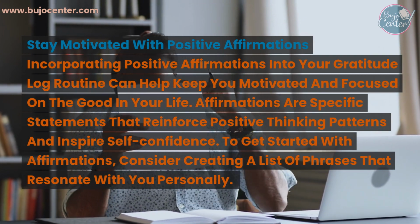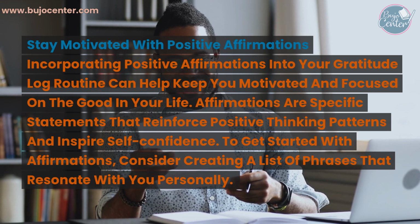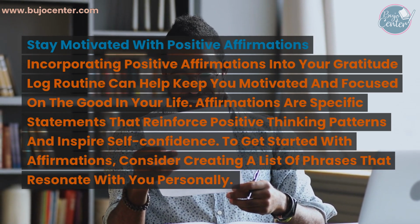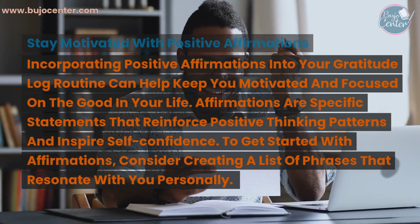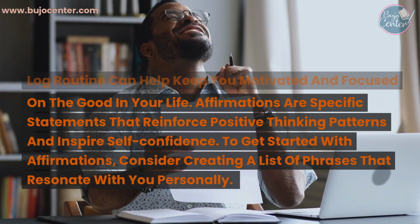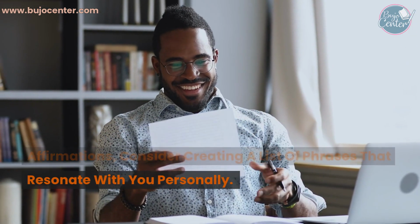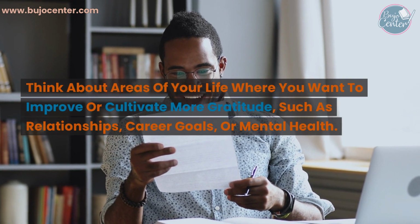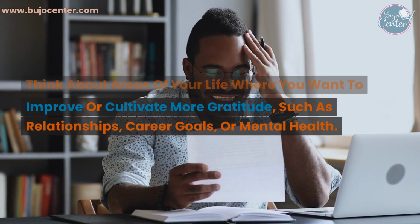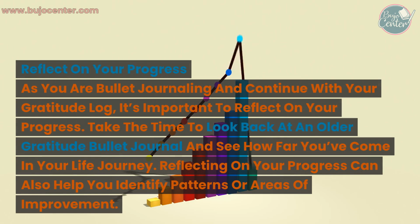Incorporating positive affirmations into your gratitude log routine can help keep you motivated and focused on the good in your life. Affirmations are specific statements that reinforce positive thinking patterns and inspire self-confidence. To get started with affirmations, consider creating a list of phrases that resonate with you personally. Think about areas of your life where you want to improve or cultivate more gratitude, such as relationships, career goals, or mental health. Reflect on your progress as you are bullet journaling and continue with your gratitude log.